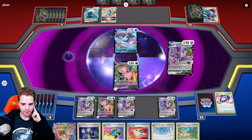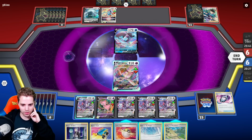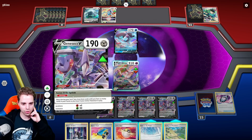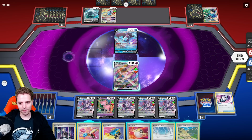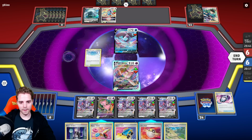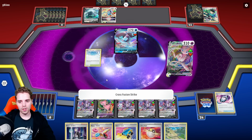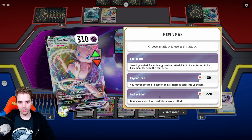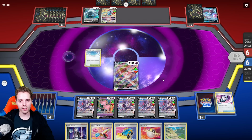Let's go. Mew VMAX is here. That's awesome. You can also slap down Ultra Ball. Nah, Ultra Ball is going to be useful later. I'm actually just going to draw one more card, and then I'll slap down Path. Another tablet. Path is back. And let's go for the Cross Fusion Strike. Copying Technoblast. That's what we want here. Technoblast. And the Lumineon is evaporated.